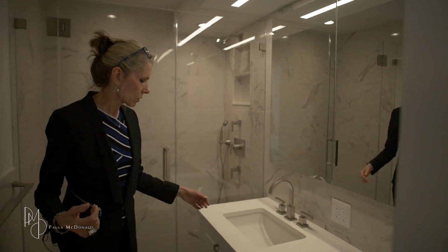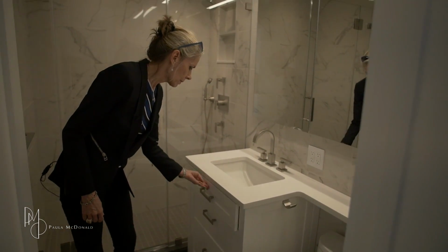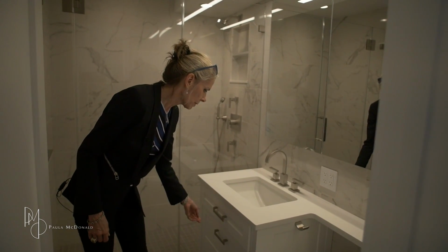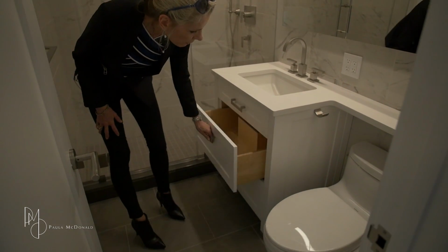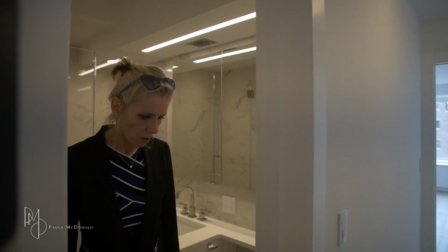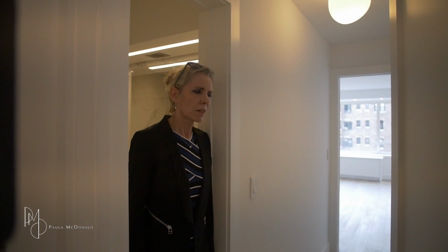And again, the same signature of all our wraparound drawers. This is a little tight. It shouldn't be that tight, so I'm going to have them come adjust that. But all in all, I think it's really stunning. Again, all of our new heat doors. But all in all, I think it's a stunning project.